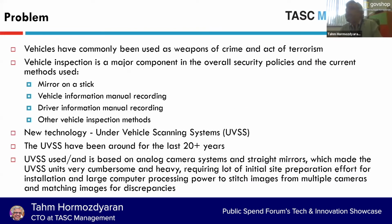So basically what we are trying to solve is scanning a vehicle, and we developed a scanner for it. Vehicles nowadays are used for all kinds of stuff like weapons, crime, acts of terrorism. Even currently, if you go to some major sites, they're still using a mirror on a stick.